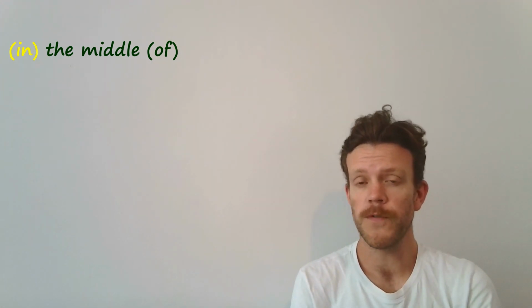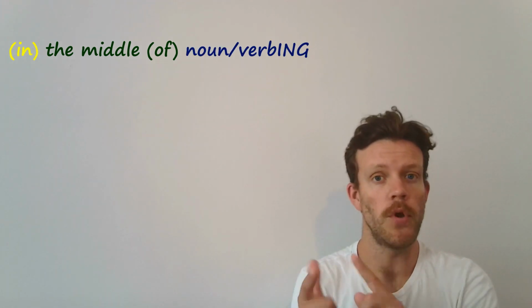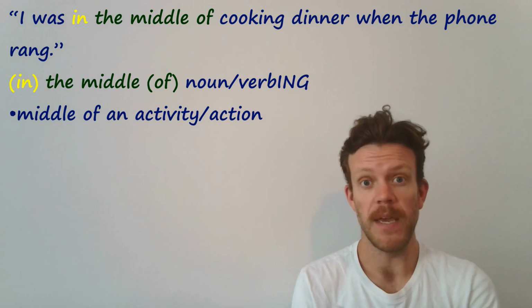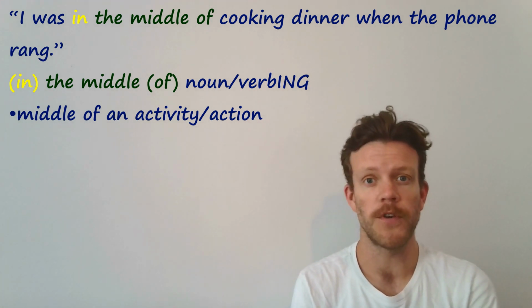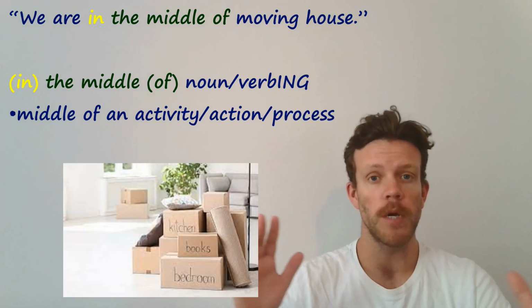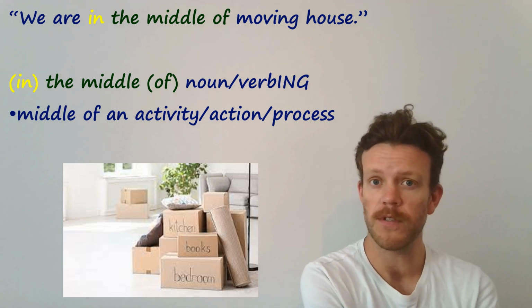There are some useful ways to use the phrase in the middle of, plus noun or verb-ing. You can use it to talk about being in the middle of an activity or action. I was in the middle of cooking dinner when the phone rang. Or for a longer process: we are in the middle of moving house.